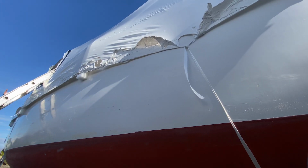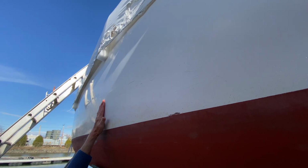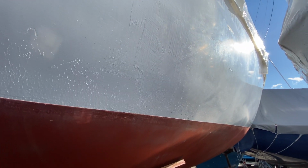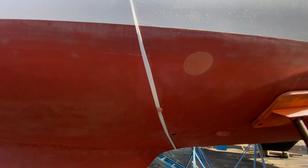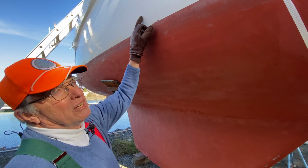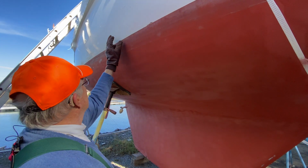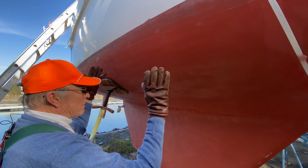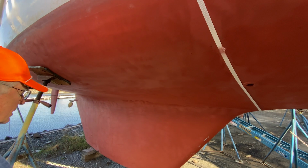The hull has been painted and it's in good condition. This is not pure yacht condition, but it's owner condition. I'd be glad to own this boat and sail it for a year or two, maybe buff up the paint. I think this paint was possibly not sprayed. I could be wrong, but maybe just rolled and tipped, but it's still a good job. The bottom I like the best. This is wonderful. Yeah, it's immaculate.